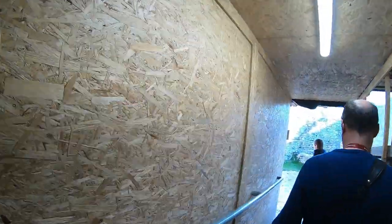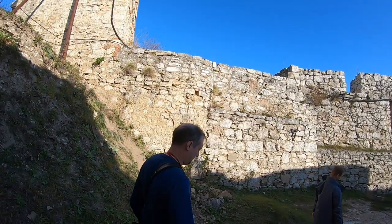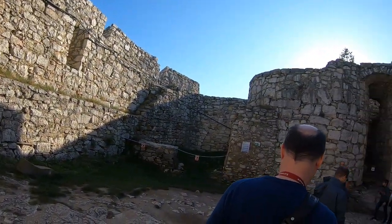These rocks are so polished, it's insane. They're very smooth and slippery. I wouldn't want to come here if it's raining. No kidding. That's dangerous. Yeah. Pick another day.